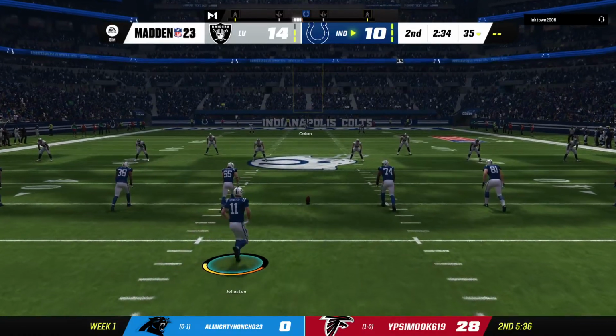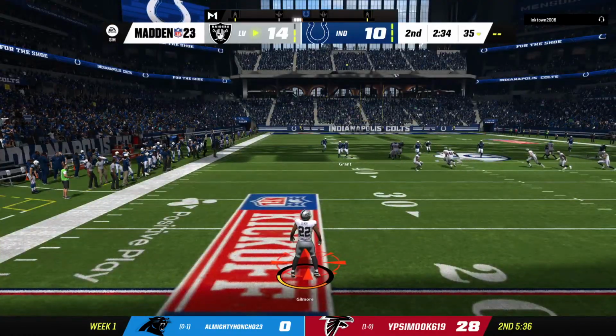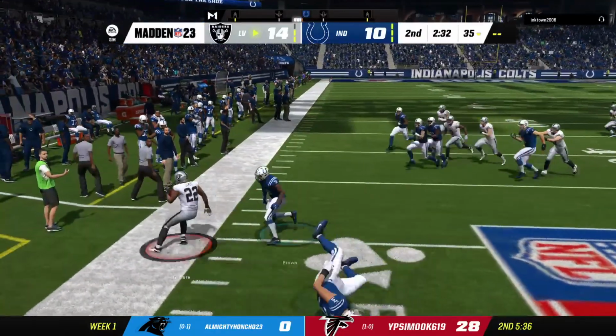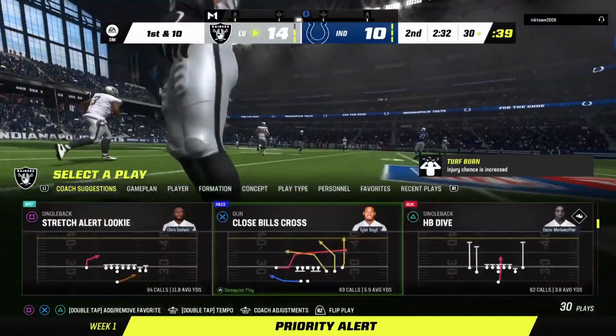The lead cut to just 4 as they kick it away and turn things over to their D. It's a short kick taken out beyond the 20. And he'll get to the 30-yard line before going out of bounds.